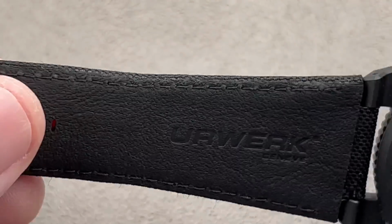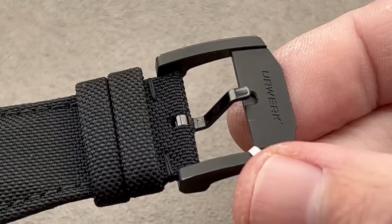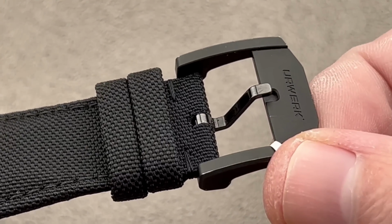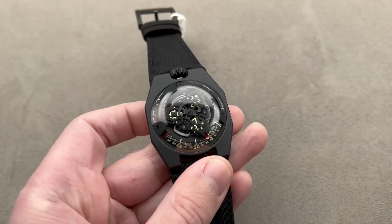We have this lovely combination of leather and textile Urwerk factory strap. You can see an Urwerk branded buckle. Look at the attention to detail. You have a matte buckle and then a polished pin. Little things like that from the pen of Martin Frei make me happy.